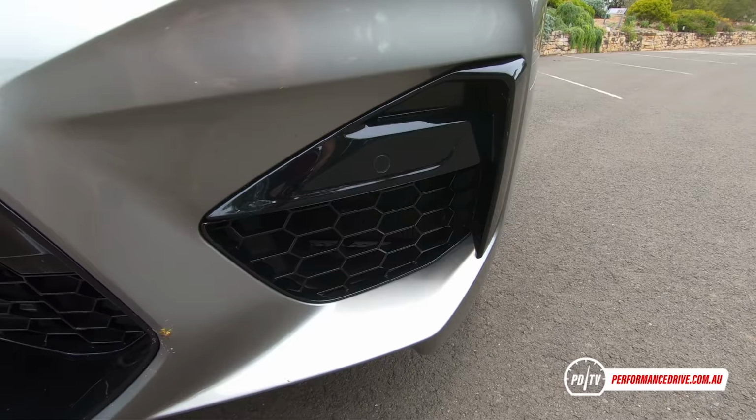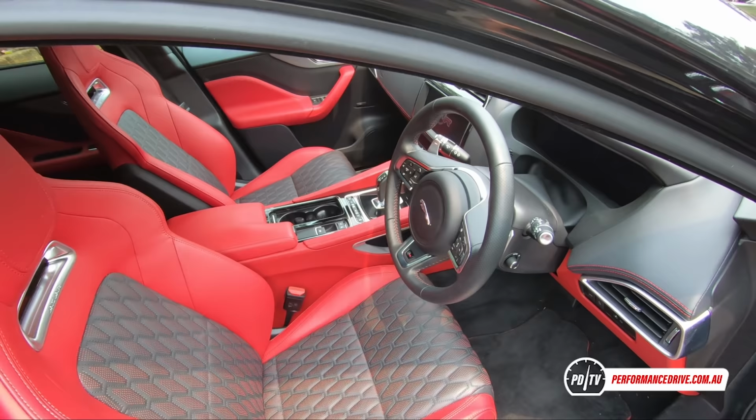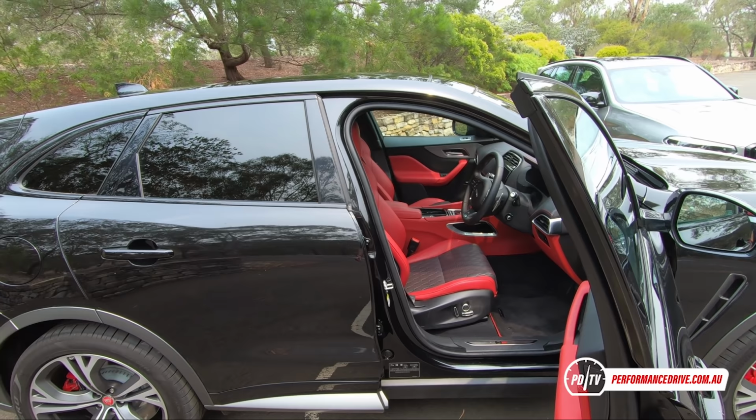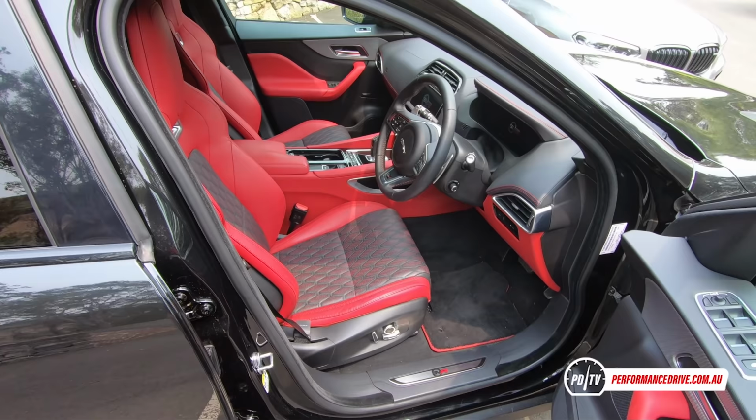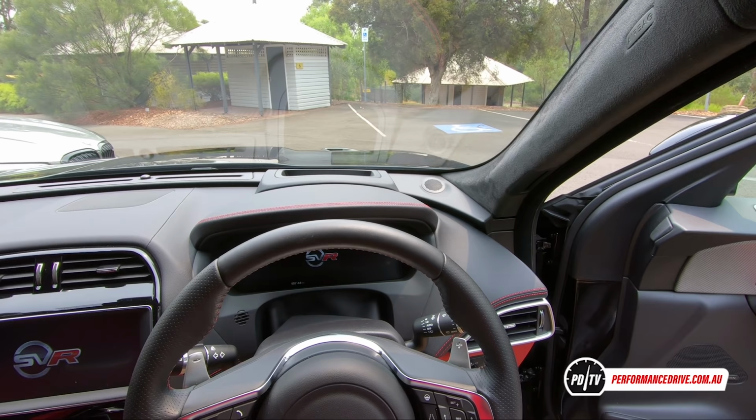Let's jump inside and have a look at the differences there. I won't start them up just yet, we'll just look at the space. So these are SUVs, which means they're pitched as somewhat practical family cars that just happen to be powered by enormous engines. For me, the F-PACE has always been a more sporty SUV. This pillar sort of comes spearing towards your head way more than it does in many of the other mid-size SUVs, but it does provide that sporty look on the outside.